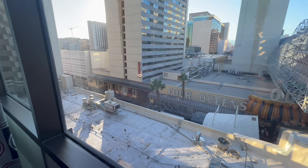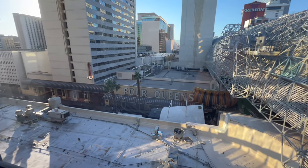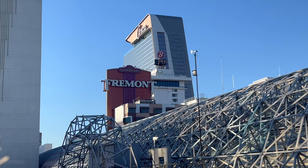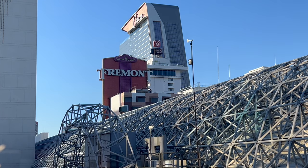Okay, let's check out the view I have from my room. I can't really tell. I think it's a view of just the alley. I do see the Four Queens Hotel right across the street. I don't think you can see the actual Fremont Street down below. I think it might be on the other side. I'm not really sure. That doesn't necessarily bother me either because, again, maybe it'll be slightly quieter.